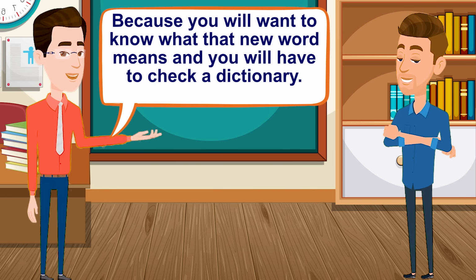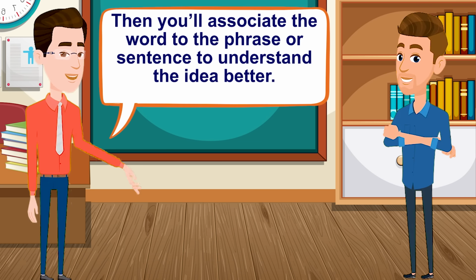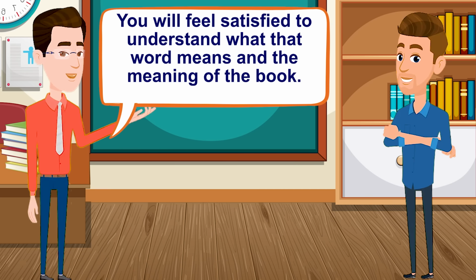because you will want to know what that new word means, and you will have to check a dictionary. Then you'll associate the new word to the phrase or sentence to understand the idea better. You will feel satisfied to understand what that word means and the meaning of the book.